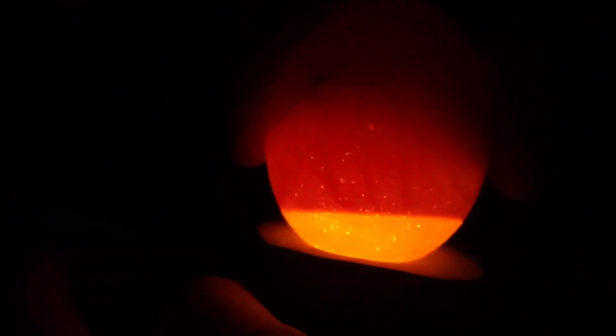Okay, here's an olive egg that you can actually see the veins on. So that one is good. Easy peasy. Fertile. Fertile.